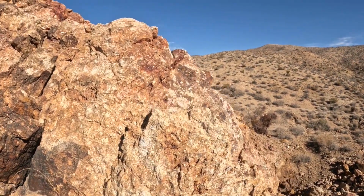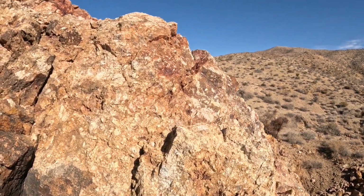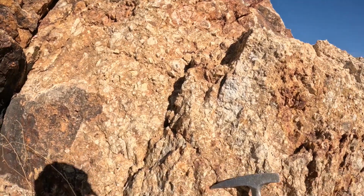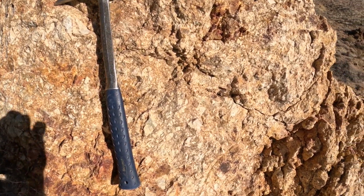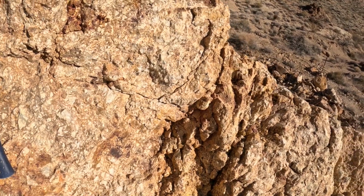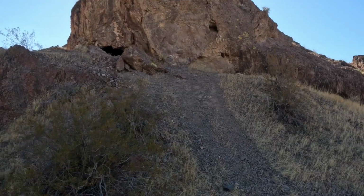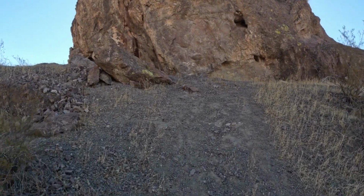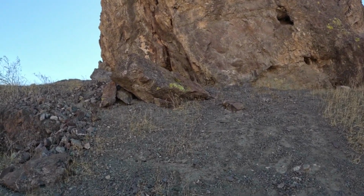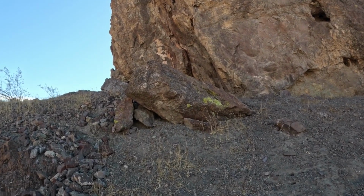This rock face shows the brecciated or broken up rock that was later silicified or hardened with silica. Being a geologist, Louis had to put his rock hammer for scale. Continuing toward the river, we found a shallow cave. We'd hoped to find petroglyphs, but instead found a pack rat's nest. Oh well.